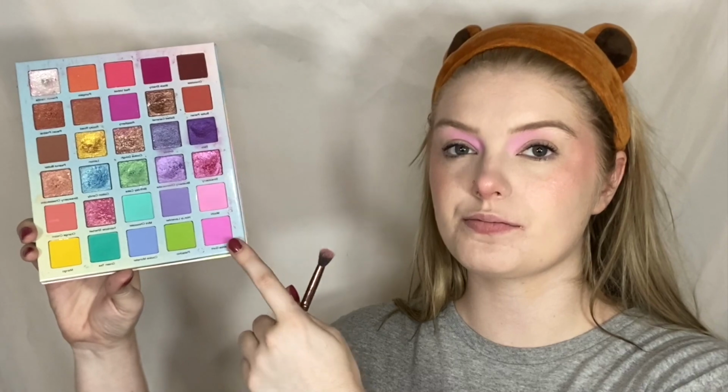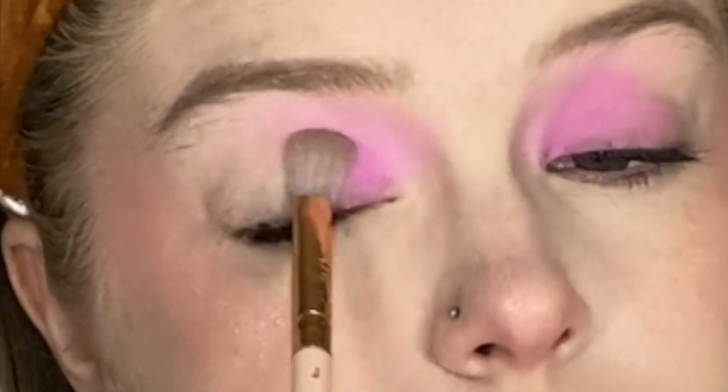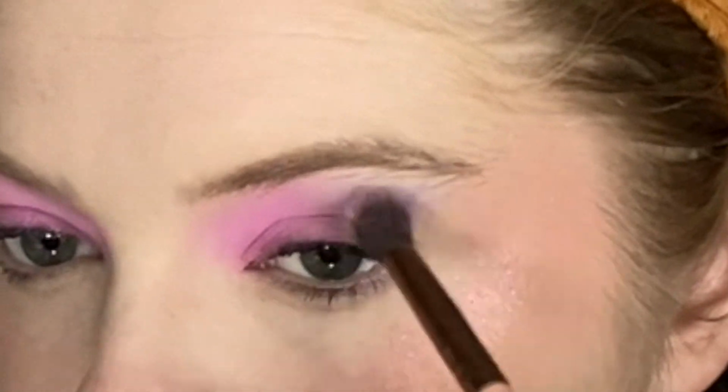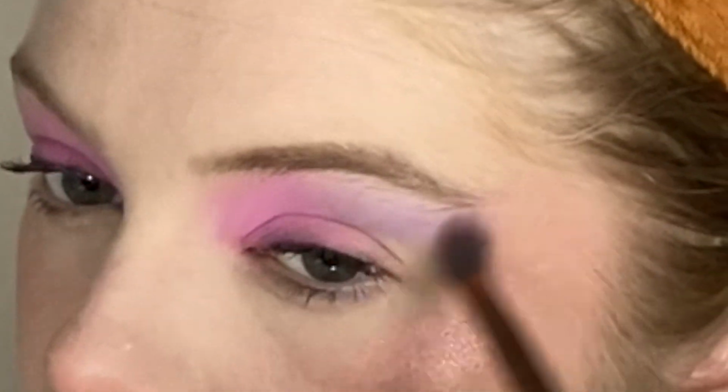Now I'm going to add the shade Bubblegum to the inner half of my lid, right underneath Mochi. I'm also going to make sure to blend my pinks together, making a smooth and seamless transition. Next, I'm taking the shade Honey Lavender and blending it out on the outer half of the crease and flicking it up to the tip of my brow. I am also going to connect the outer corner of my eye with the flick of my crease.